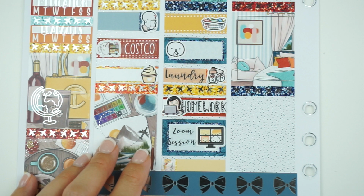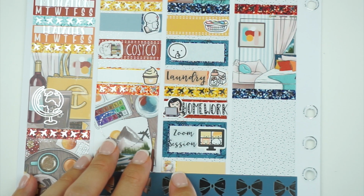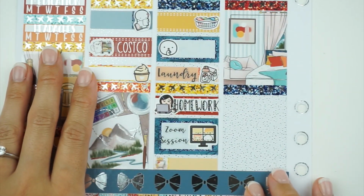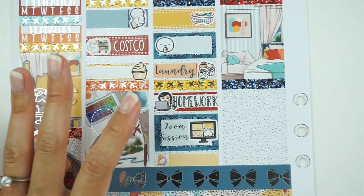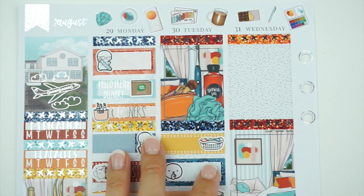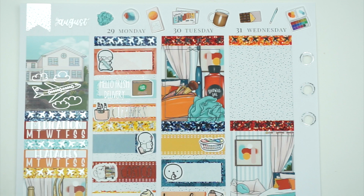And then this is to mark watching Bear Grylls, because my husband and I have just been obsessed with watching Bear Grylls, so hopefully you could see that. I'm sorry if that was not in frame, but homework, Zoom meeting, Bear Grylls basically is how I finished my Tuesday. And then Wednesday was payday, so always a good time.